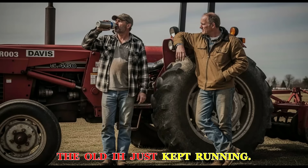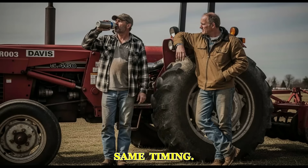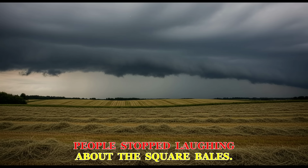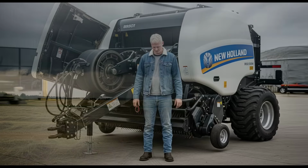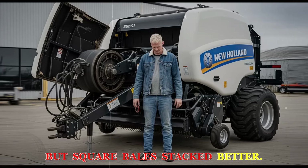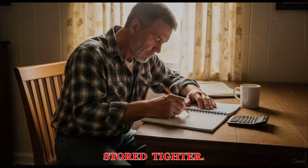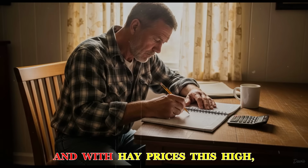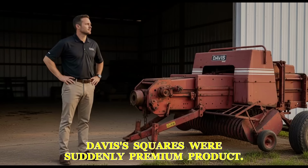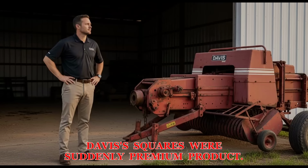The old IH just kept running. Same timing, same knots, same steady rhythm it had maintained since 1982. People stopped laughing about the square bales. Big round bales were great for volume. But square bales stacked better, stored tighter, shipped easier. And with hay prices this high, transportation costs mattered. Davis's squares were suddenly premium product.